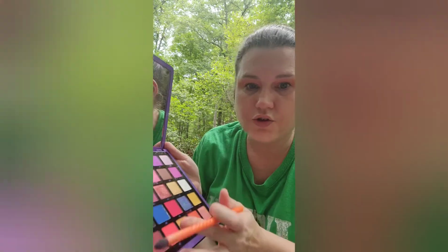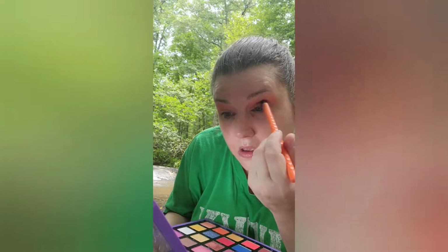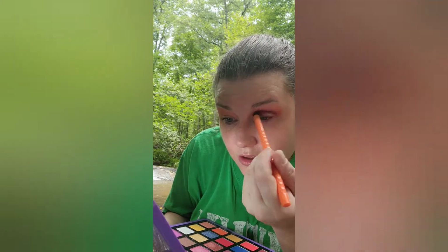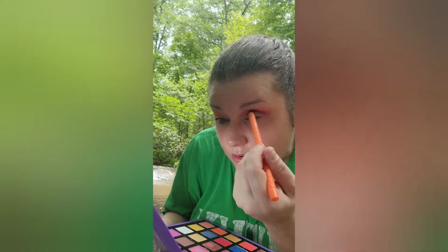Just blending that out. Okay, let's go in with the A2 shade, which is this one. It's a lighter shade. And going with the purples this time. I know I did one purple or so yesterday, but I want to try more of the purple.